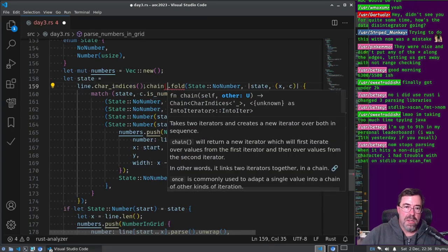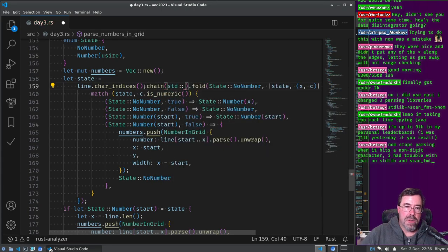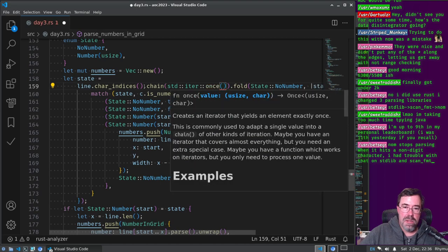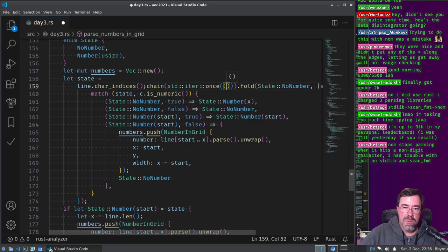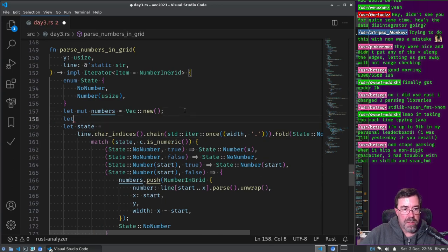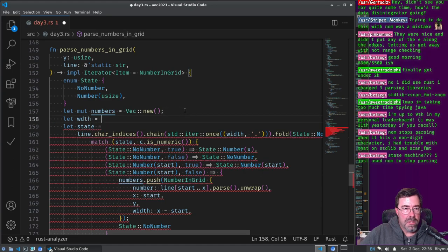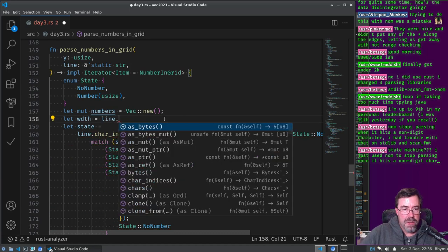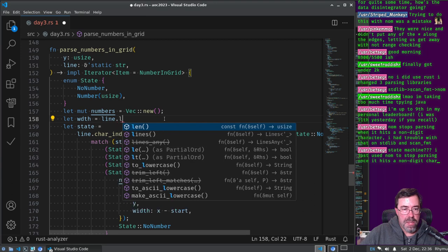Let's chain a std iter once, and then I just put in here a width and a dot. I have to pre-compute width though. Let width equal... wait a second. It's line dot length.